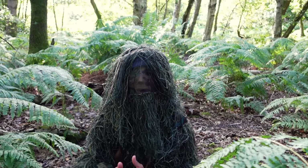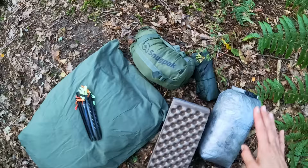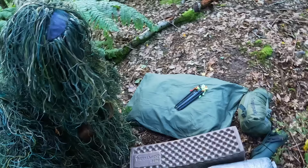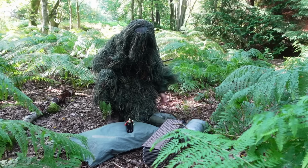We'll make a stealthy shelter, see if we can hide from the dog walkers and maybe play some hide and seek as well. Let me show you what I've got today. I've got my DD magic carpet to use as a ground sheet. Then I've got my Thermarest D-Light as my mat, and I'm going to be using a Snugpak jungle blanket today, a floofy pillow, and I'm going to cover it over with some camo netting and pin it down at the sides with some pegs, and that'll be nice and flat.